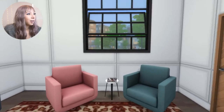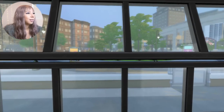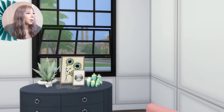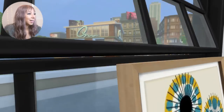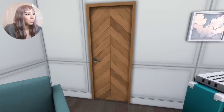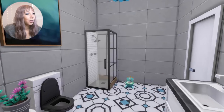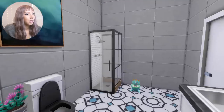Just a little seating area. She has like the best view. Like, this is so rad. I would love this room so much, but it probably gets really noisy. So yeah, that's her room. And then we come out here, and this is going to be the guest bathroom and her bathroom. It's pretty plain. It's all right.